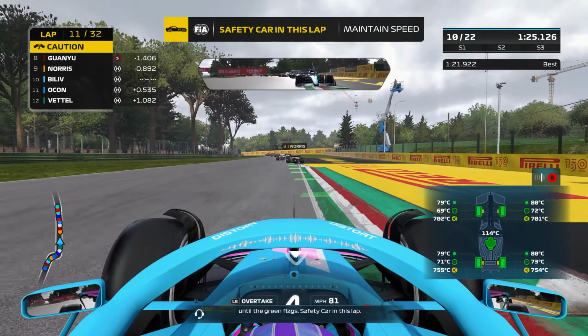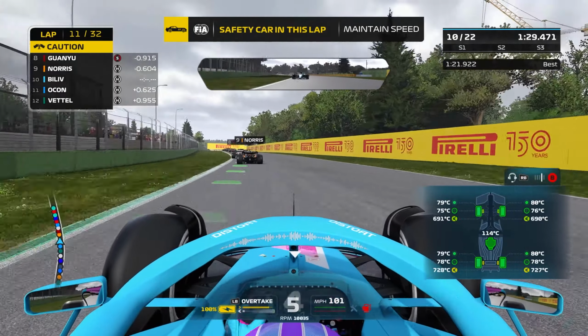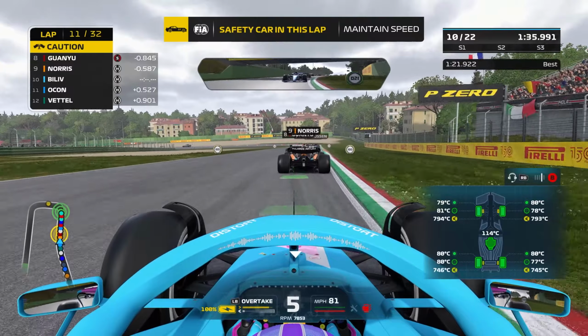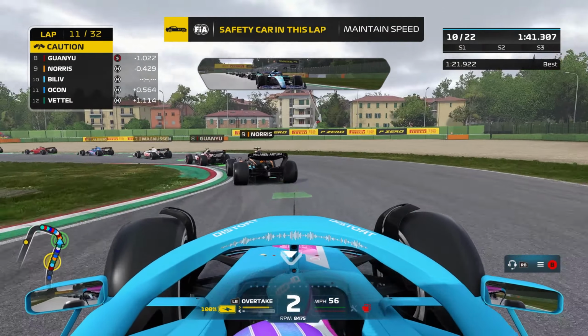Safety car in this lap. So the safety car's coming in. Gonna have to get my tyres up to temperature along here now. I also need to be close to Norris because I need a good start here off the restart. So I don't want to be lagging far behind everyone.